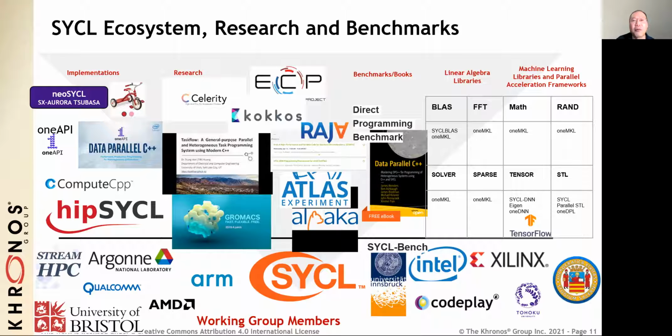We also now have a oneAPI SYCL book published by James Reinders, whom you will hear or heard on a keynote, with members of Intel's team. All have been good friends that I have worked with, some for decades. There are also many libraries for linear algebra, machine learning, and parallel acceleration frameworks, now separated into what domain they serve, including BLAS, fast Fourier transform, math, random, solver, sparse matrix, tensor, and STL. At the bottom, you'll see the working group companies attending the weekly call, which are 1 or 2 times a week.